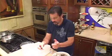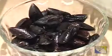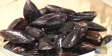Now that guy hasn't. If they don't close, it means they're either dead or near dead, and they're not the fresh mussels or shellfish that you want to eat. So those are also going to go in the garbage. But nice, tight-lipped, tight-sealed mussels is what we're looking for. And again, these are Prince Edward Island mussels. They're a little different. They come in fresh. They're not frozen like the New Zealand green lip mussels that you see on a lot of menus.